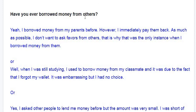Have you borrowed money from others? Please do some shadowing and read with me. Yeah, I borrowed money from my parents before. However, I immediately pay them back. As much as possible, I don't want to ask favors from others. That's why that was the only instance when I borrowed money from them.